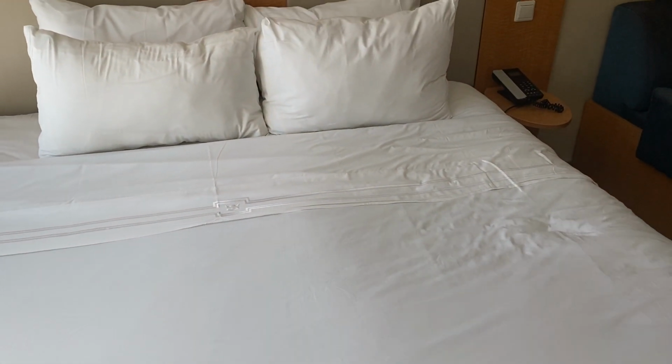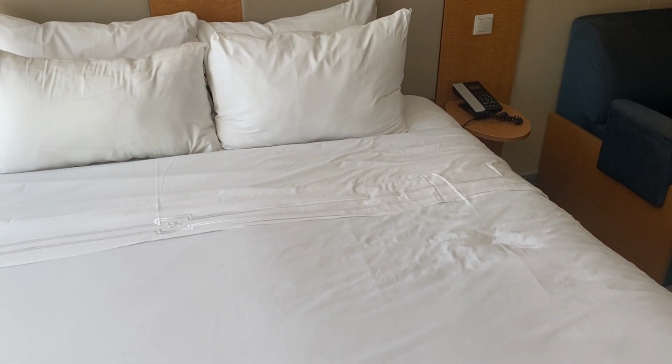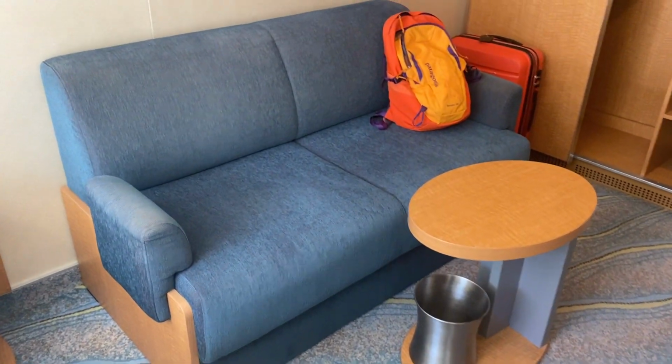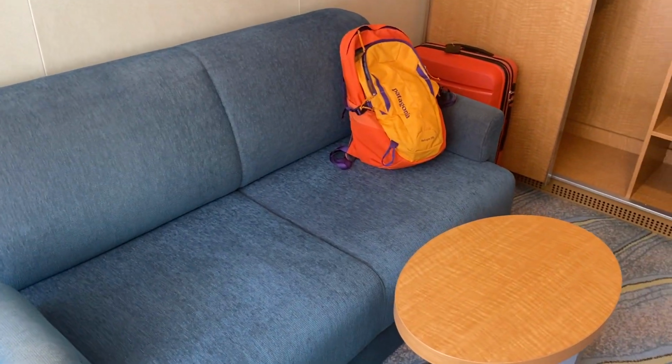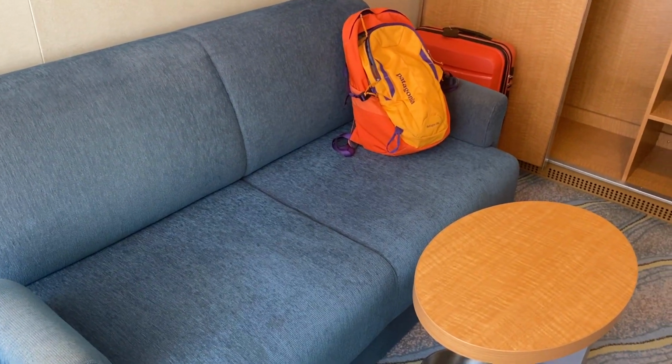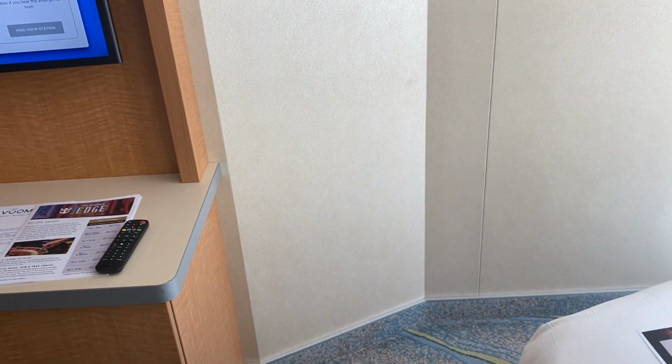This is a king bed. You can split it into two. They'll do that for you if you have 2 different parties in the room. Sometimes they'll have a fold-out bed in the couch, but not this one. It'll be a different room, and it'll be a slightly bigger room, I believe. So overall, it's not too bad.